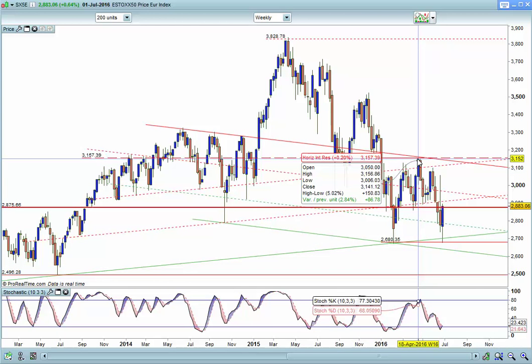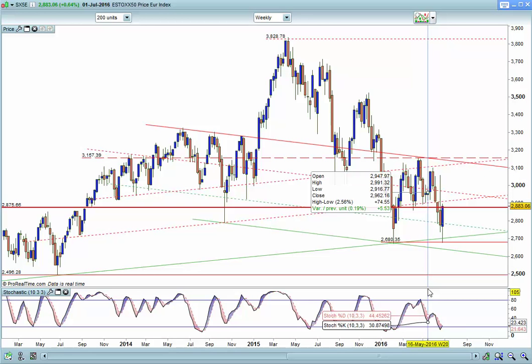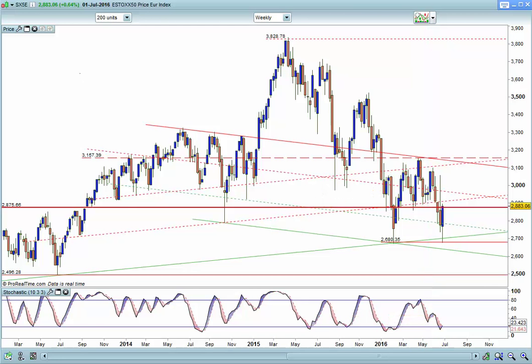Okay, now to get measured targets from markets, it's really a simple process to do them. Okay, there's nothing at all complicated in looking at a measured target. I'll just show you one. Okay, so we've got this one. Now we can see that this is a base formation.